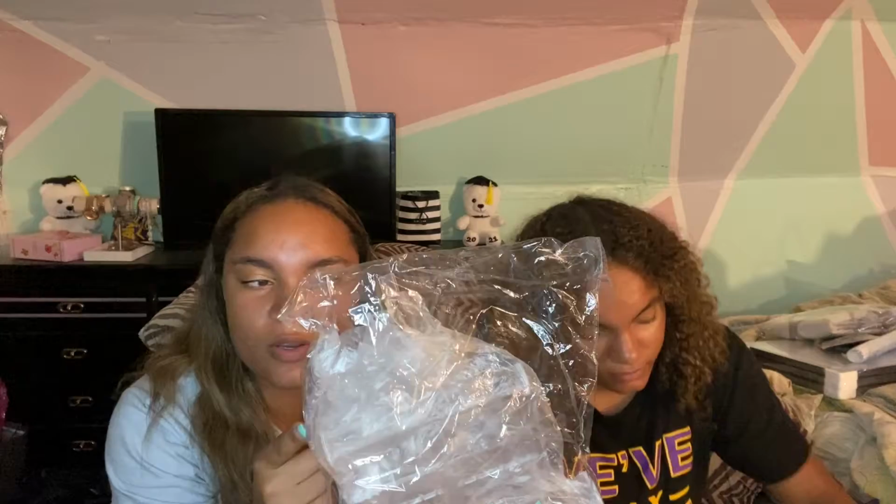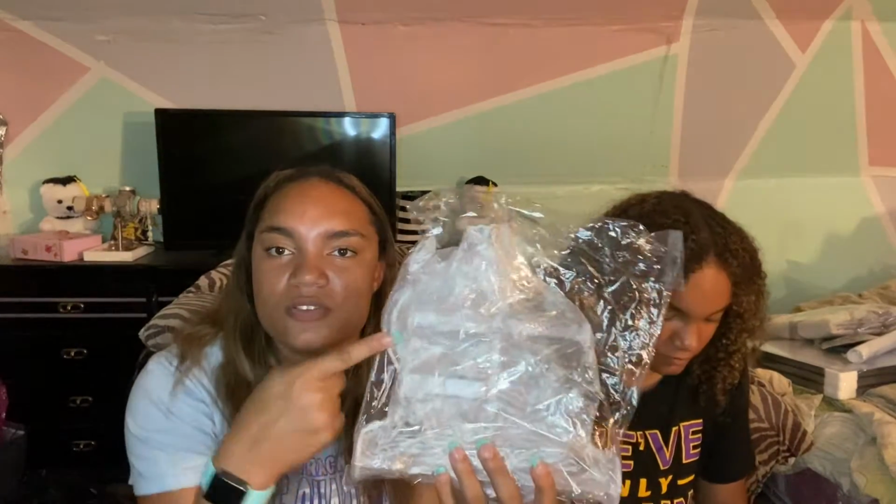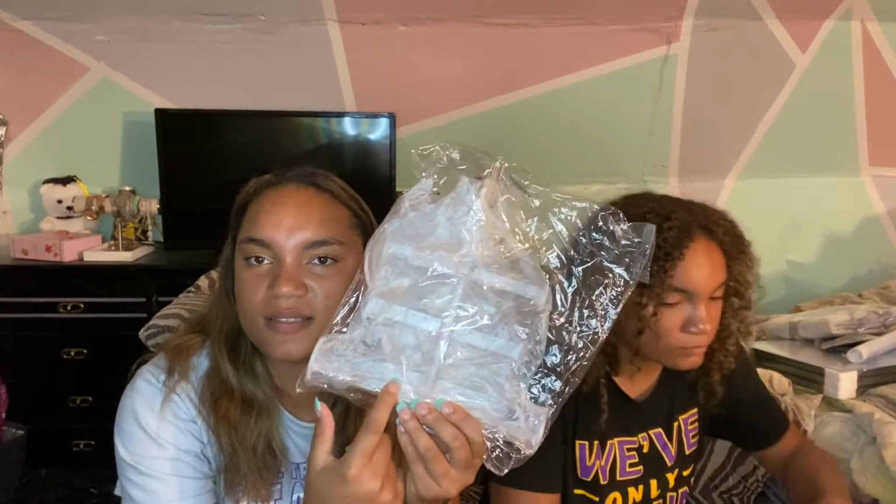And also from Shein, we got this jewelry organizer, and you can put bracelets, chokers, anklets, necklaces and all that on it. There are little holes in the parts where you put the necklaces where you can stick your earrings in as well, so that's very cute and helpful.